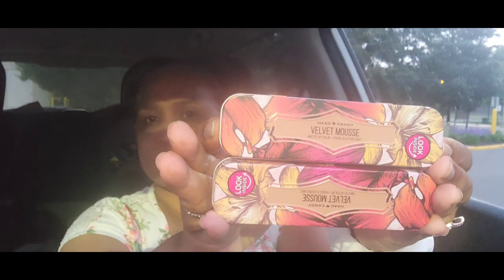And then I picked up, let me see what else I picked up. Then I picked up a couple of these. And look at these, how beautiful. These are velvet mousse, right? Hard candy, and they come in the can, and they're 12-13. And the name of it is Mimosa Blossom. Isn't that adorable? Look at that, how cute. I love it.